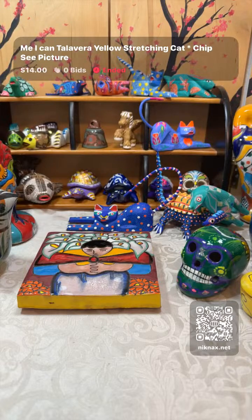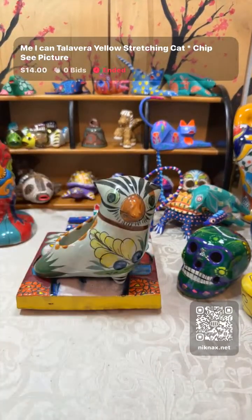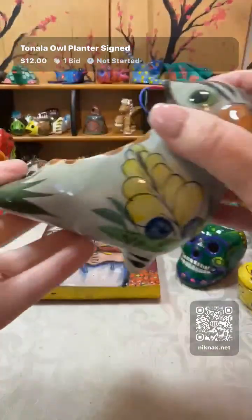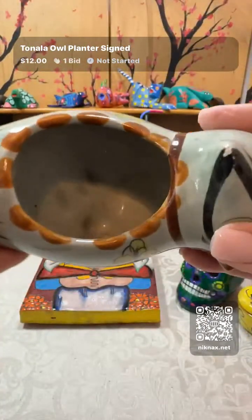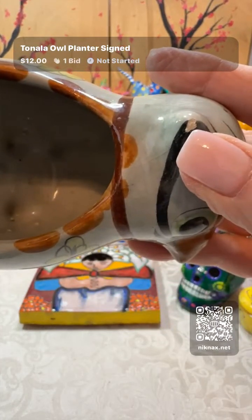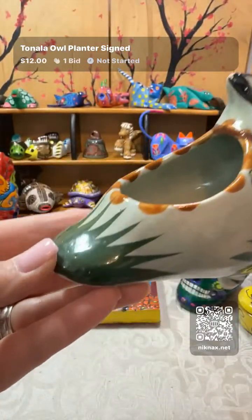Let's see. Jane just mentioned this beautiful little owl. This is the Tonala paint on this one, so more of a green glaze. It is in excellent condition. He has one little boo-boo. I'm just noticing right here on the top of his ear, but not visible really.